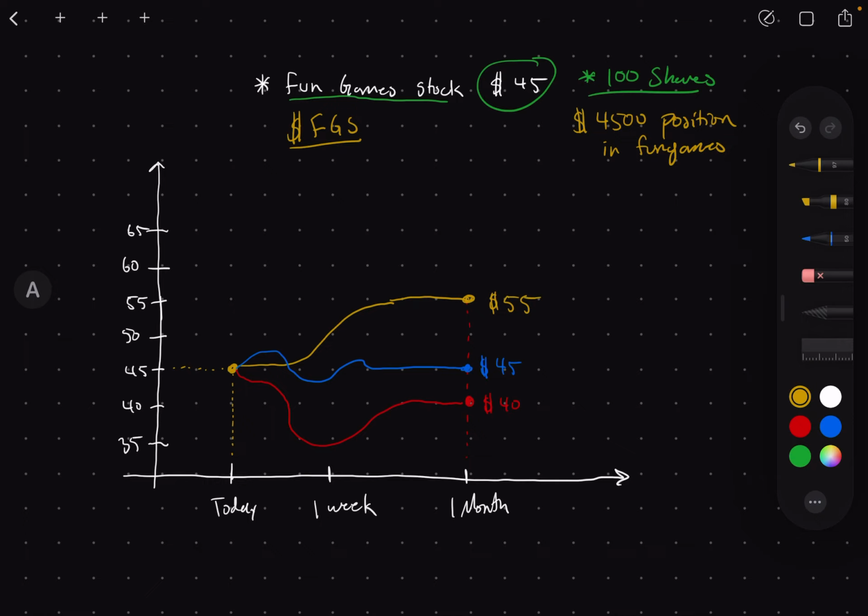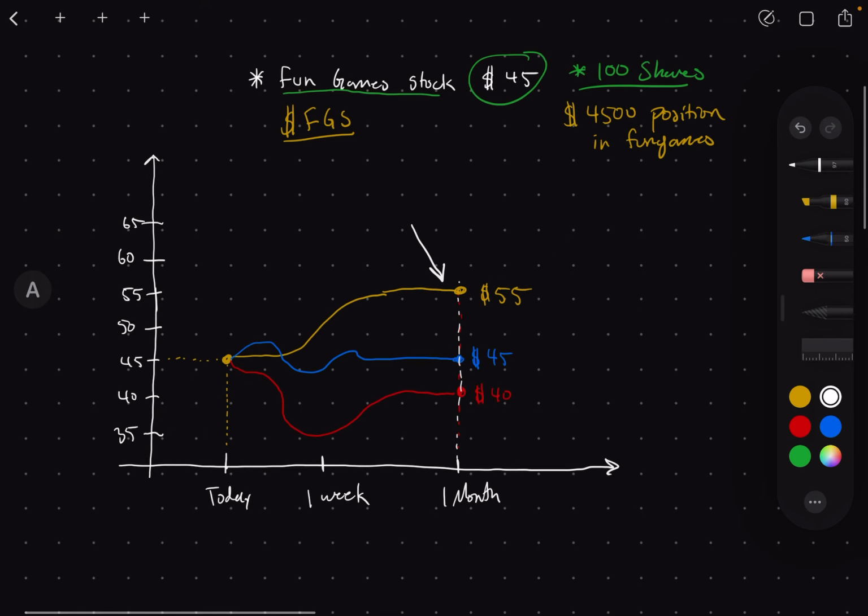So what we're talking about here is a covered call, where you're going to sell the option to buy this stock at a future date. We're going to sell the option to buy this stock at this one month date, all the way up here. To do this, you're going to give someone that option by having them pay a premium. Let's say that this premium is $1 per share. In this case, with 100 shares, that gives you a $100 premium.